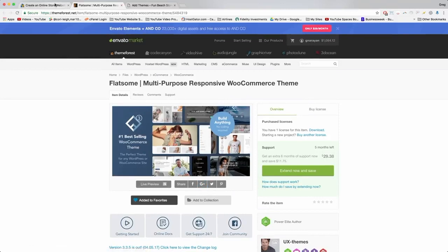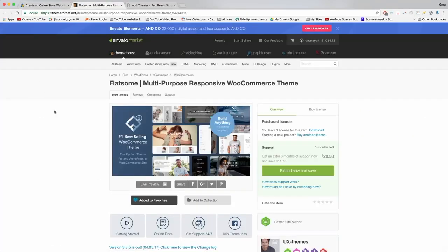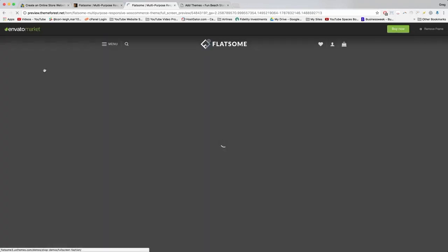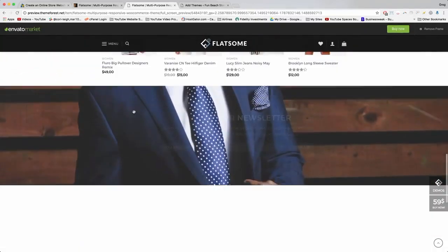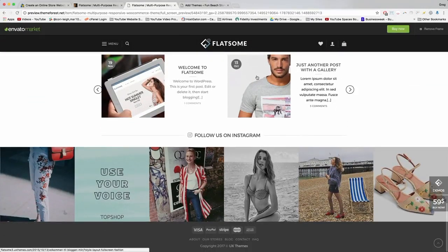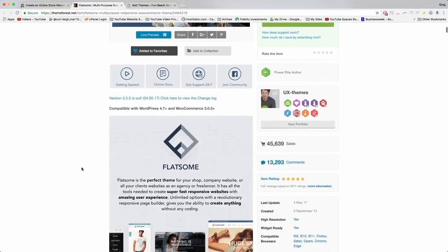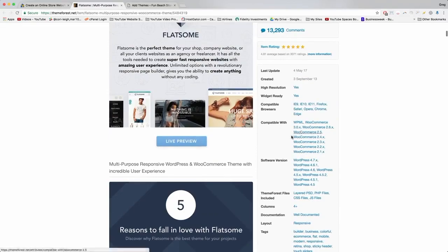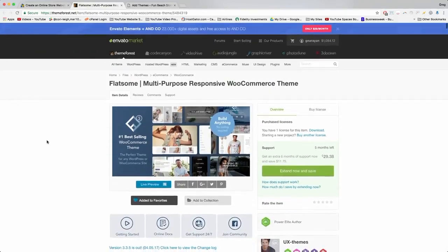Let's proceed. We can just follow our instructions here and have a look at Flatsome in all its glory. I always like clicking live preview, and we get all these different demo sites. If you want the full screen fashion one, you can easily set that up with this tutorial. You can put the images in this layout, and we're going to install the demo sites. You basically get this template, which is totally amazing, or any of the other ones. There's a lot of information, like this has been sold a ton, and it's compatible with everything. Really exciting stuff.